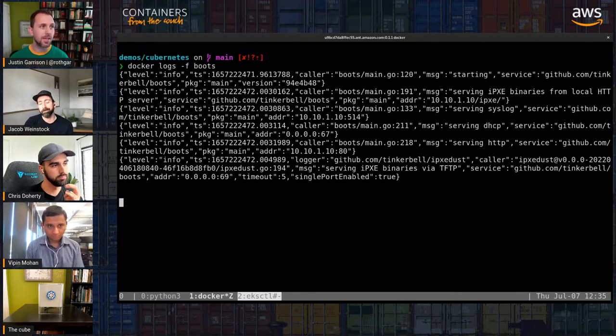Yeah, that's a good point. Because Docker Desktop is still running a container on a VM on your machine, and connecting that network is still NATed behind your machine.